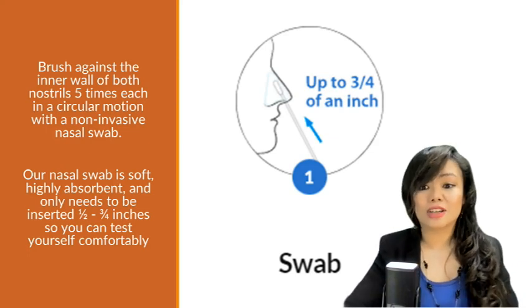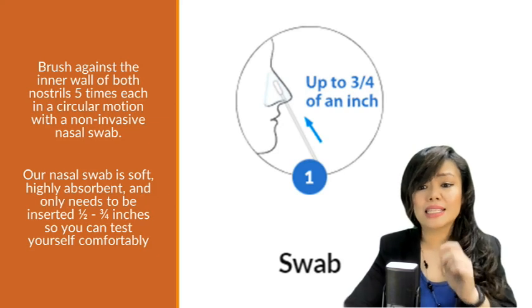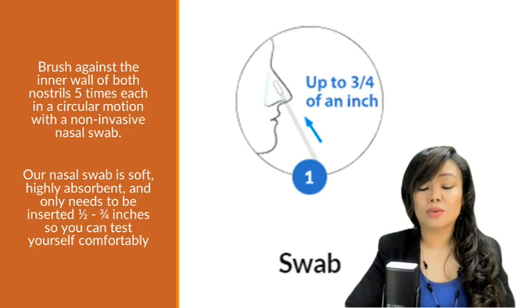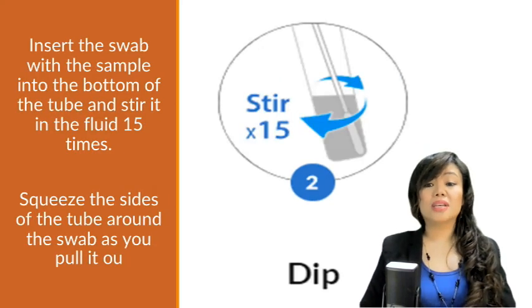You can see the illustration here. It doesn't have to be very deep, but at least 1/2 to 3/4 inches. Now, after swabbing, that's step number 1. Step number 2 is dip.